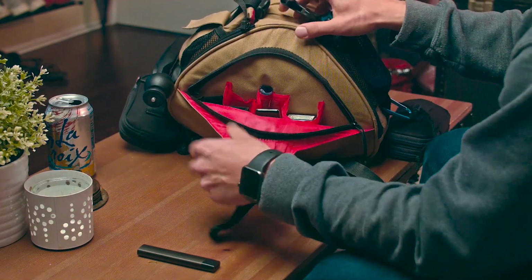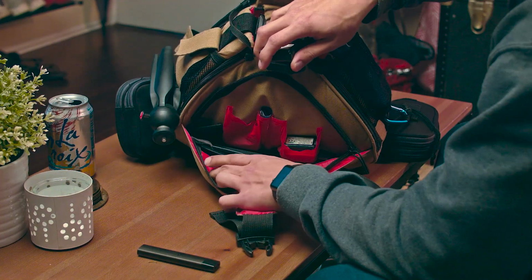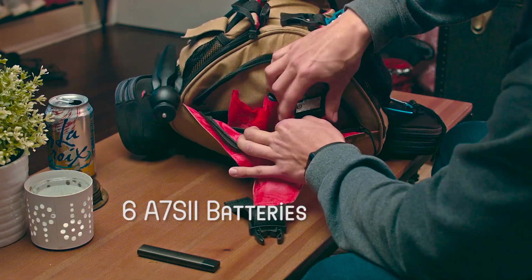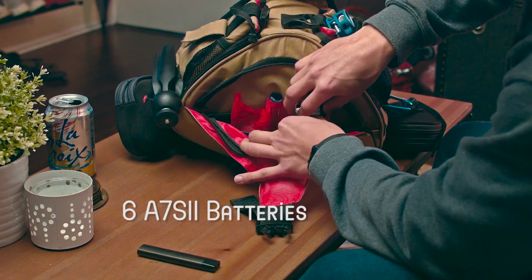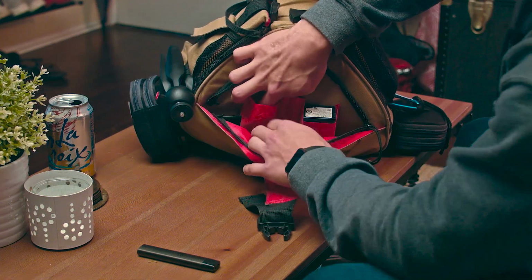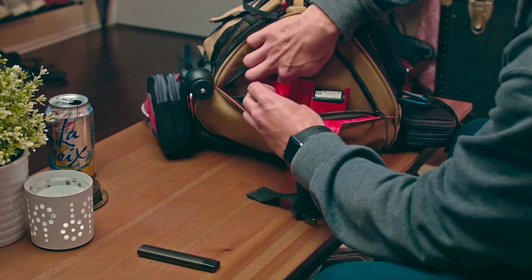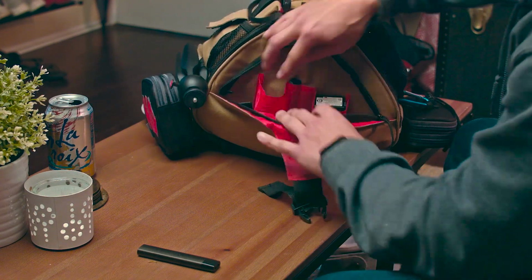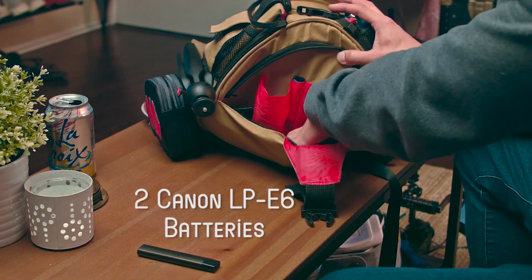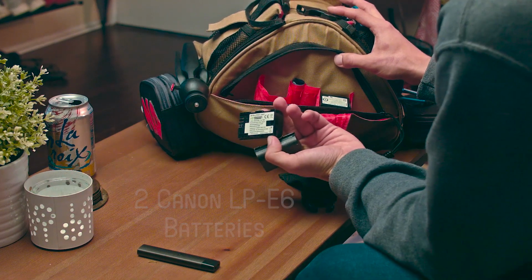So in the front, let's see, you can kind of see in there, right? So I've got all my batteries neatly tucked away in this little pouch. So I think I have 6 A7S II batteries, and that's enough to last me like a full day of shooting. And then I've got these Canon LPE6 batteries for the monitor.